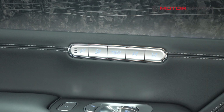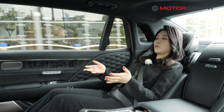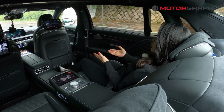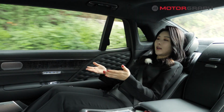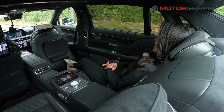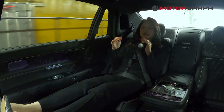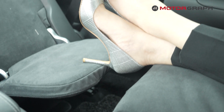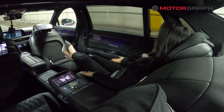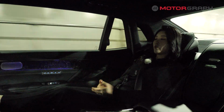So now I've clicked on the rest mode, which will automatically put my seat into a position where I can really stretch out my legs, have the footrest as well, and take a nap. This is really comfortable. It puts you in a position where it's kind of like no gravity seats. You can put your feet on the footrest there, and the bottom part of the seats will automatically push up to give you more support.